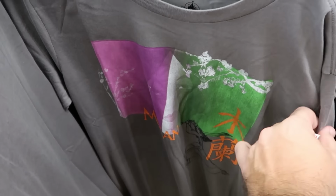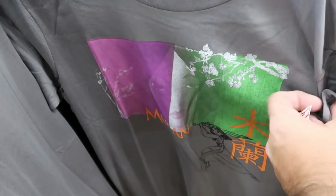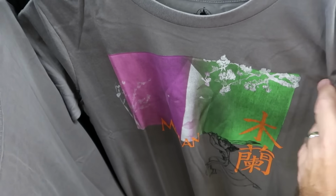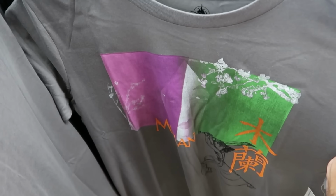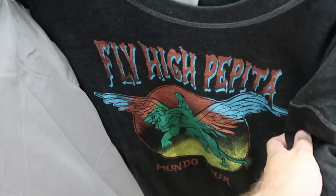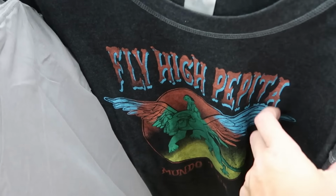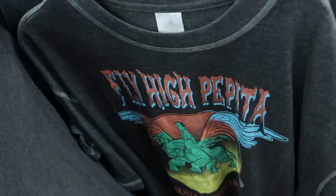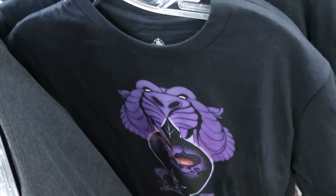Some more adult-size graphic t-shirts that I do want to show you, though, because you don't find too many Mulan shirts. This one is only $4.99, marked down from $30. Right behind there, Fly High Pepita. This is the Mundo Tour graphic shirts, originally $37. These are now only $5 a piece, so lots of new markdowns at the Character Warehouse.